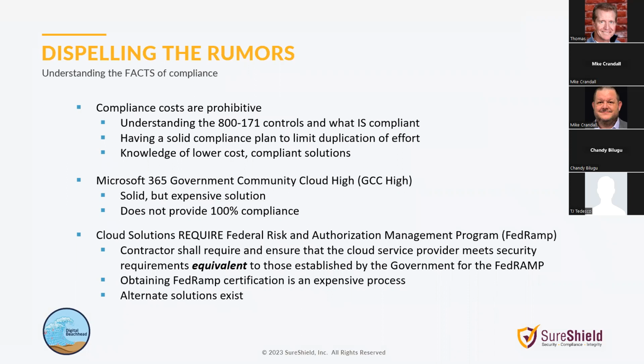And then knowledge is power. So we also work with a lot of companies like SureShield that allow us to bring lower cost solutions than the high price things we see online with the GCC High, the government community cloud. It's a solid solution. It provides about 80% of the NIST 800-171 compliance. So even if you get the GCC High cloud, that doesn't make you compliant, but it's really expensive.